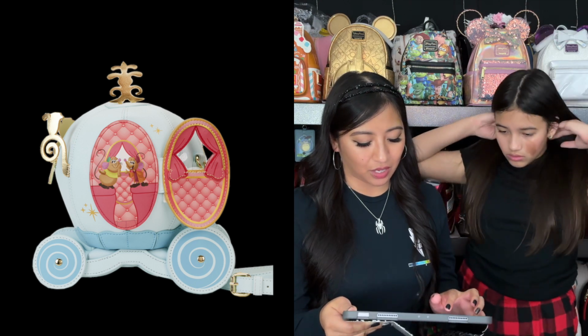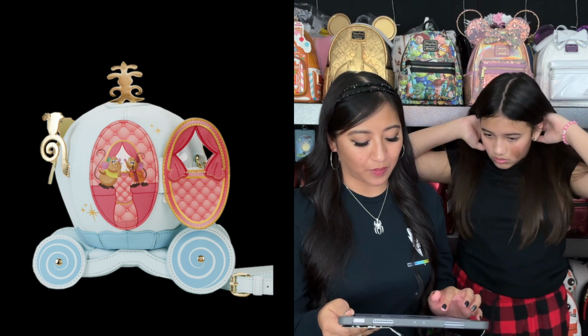Similar to other Stitch Shop bags, it does start at $125, which is fairly pricey. The bags, I will say, are usually more sturdy feeling at least, so that would kind of explain why they have a higher end price for it. But it's very cute. You got the carriage, you got all the detailing with the top of the carriage, the little light holder thing on there, I guess. I don't even know what to describe it as.